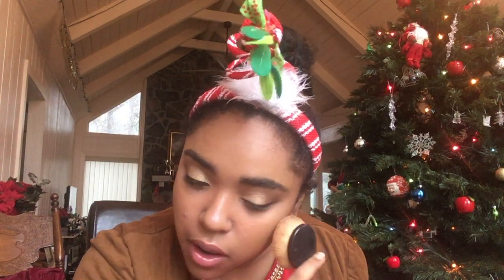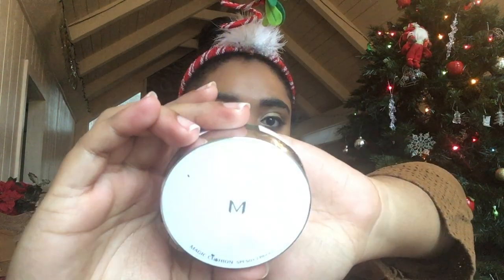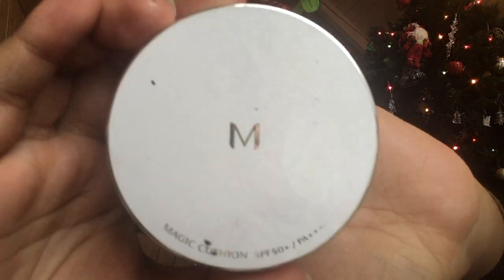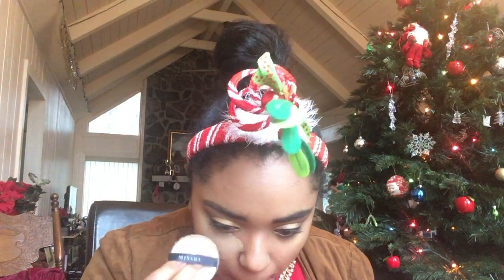And it really gives a color and a coverage that really fits my skin tone. Next, I'm going to dip into my Misha Compact Concealer. This is a Korean brand. It's really, really good. Really light, but still really full coverage. And the full name of it is Misha Magic Cushion SPF 50+.